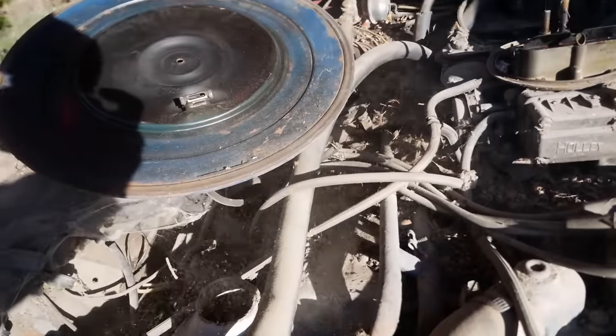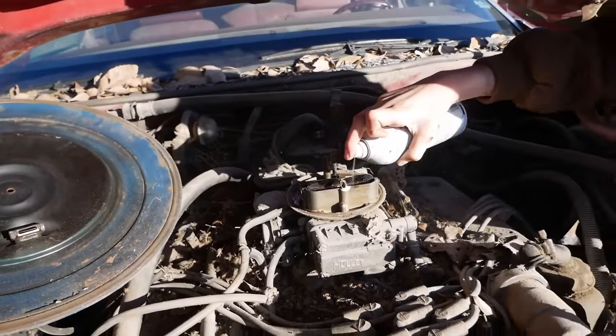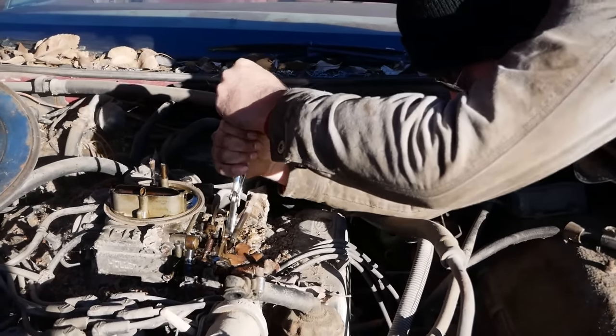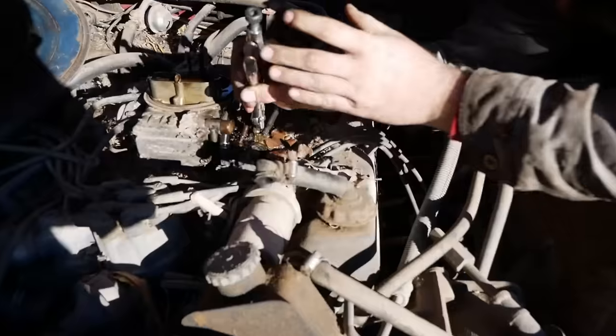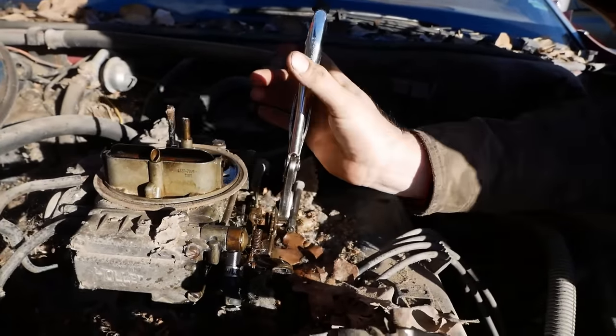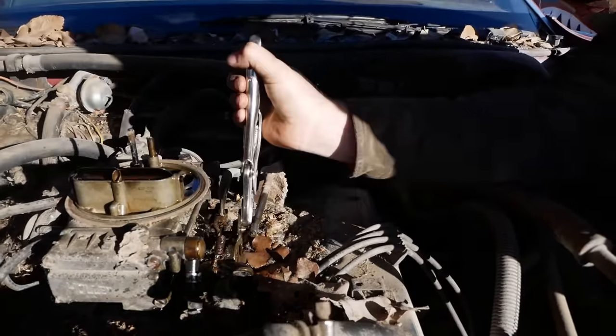Ugh. Hantavirus. Let that eat on it for a second. There it goes. See? Good as new. Kinda. See, here's our gas.